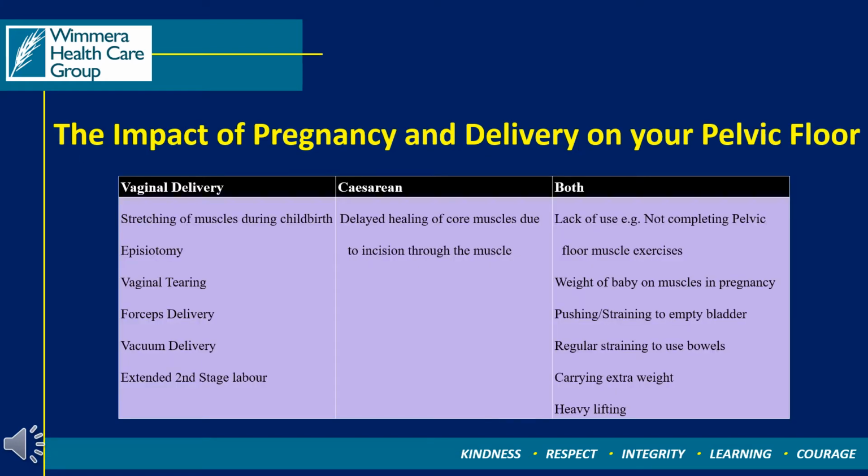So there's lots of different things that can impact on your pelvic floor. And one of the biggest things is pregnancy and your delivery. So if we were to compare vaginal delivery to cesarean delivery, during a vaginal delivery, those pelvic floor muscles actually stretch so much to allow the baby to go through them. During a vaginal delivery, you may also have an episiotomy, which is where they cut the skin to allow it to expand for the baby to come through. You may have a tear as the baby comes through, and we'll talk a bit more about them in a minute. If you have forceps, that can actually cause some damage to those pelvic floor muscles. Same with a vacuum delivery. And if you had an extended second stage labour or an extended pushing phase, then that can cause some issues to your pelvic floor as well.